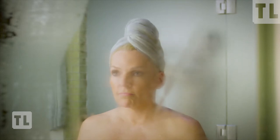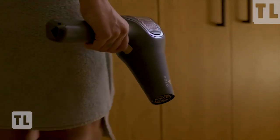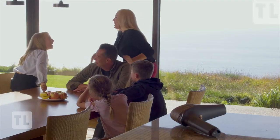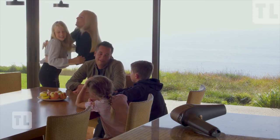You're tethered to that wall, you're knocking things over. You're unable to move around your head in a way that gives you the best styling possible. The Volo dryer is going to give you flexibility, it's going to give you time, it's going to give you freedom to dry your hair when and how you want to.